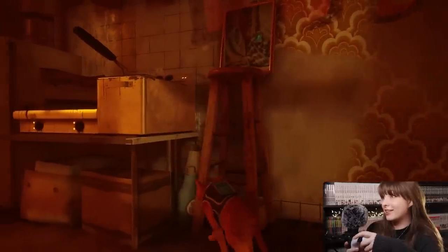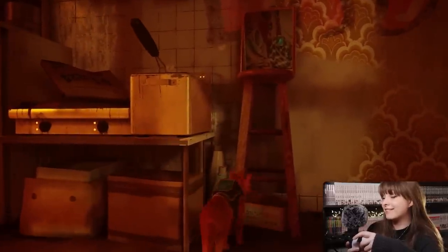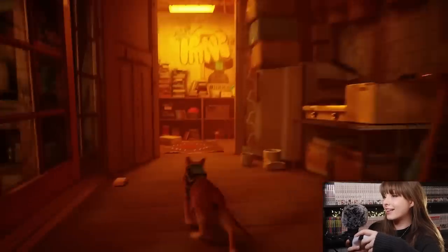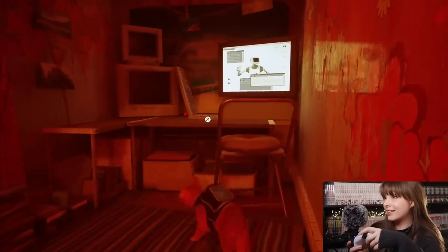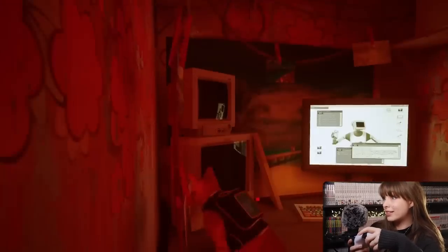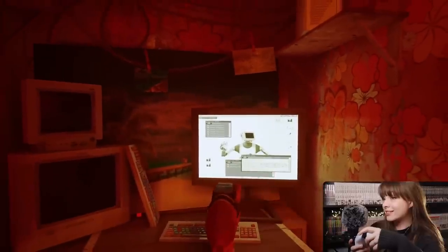These puzzles can be kind of tricky. Can we go up on this stool? No. What about on the computer? Maybe the computer, the robot can search something for us. Nope, okay.